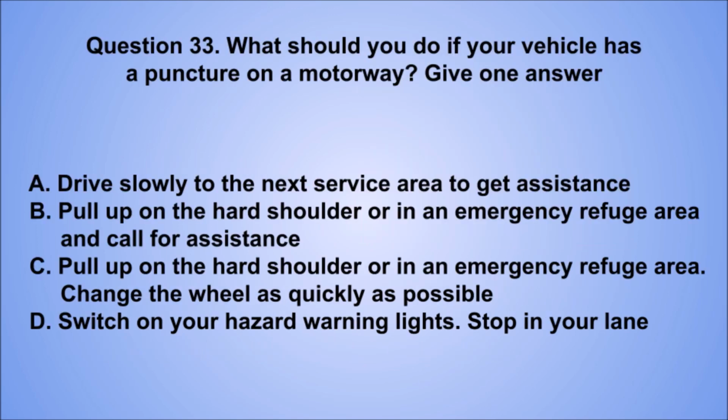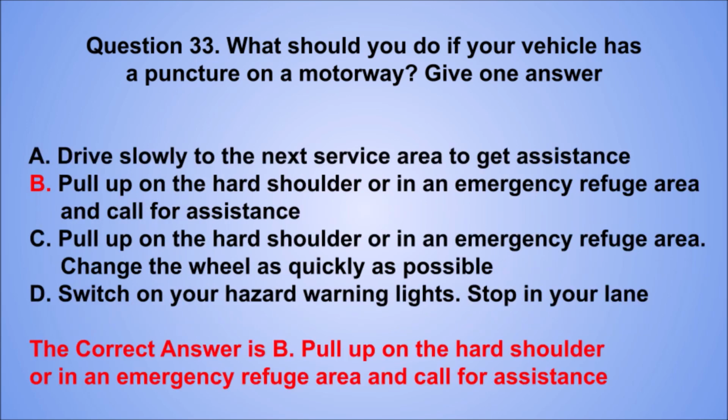Question 33. What should you do if your vehicle has a puncture on a motorway? Give one answer. A. Drive slowly to the next service area to get assistance. B. Pull up on the hard shoulder or in an emergency refuge area and call for assistance. C. Pull up on the hard shoulder or in an emergency refuge area. Change the wheel as quickly as possible. D. Switch on your hazard warning lights. Stop in your lane. The correct answer is B.